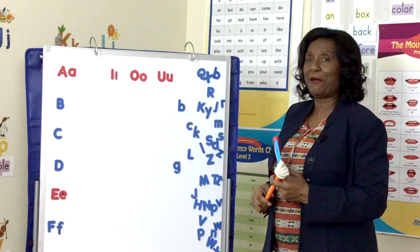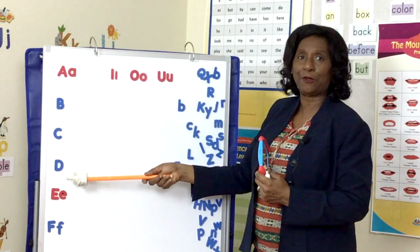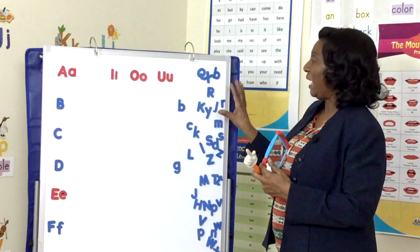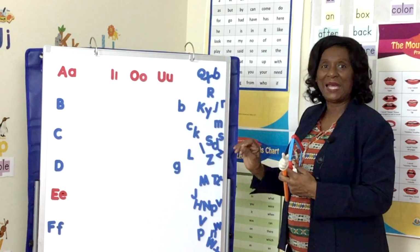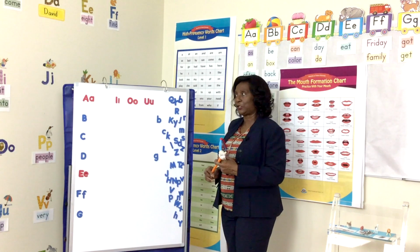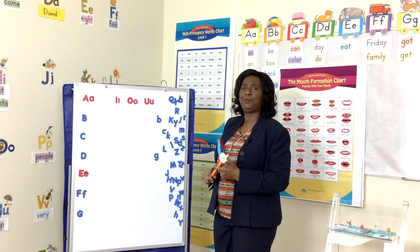What you would do, parent, you could put all the uppercase letters there, then have your child search through here for the matching lowercase letter. So you would ask your child, point to the uppercase B.